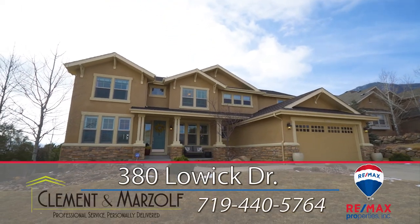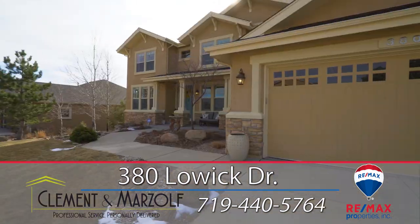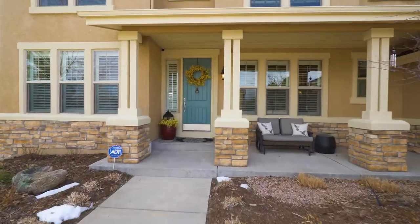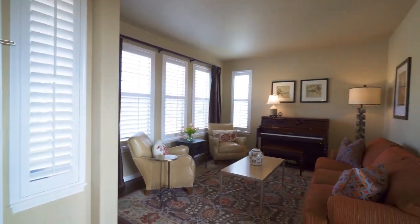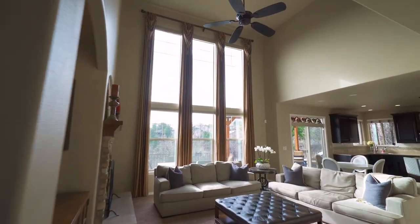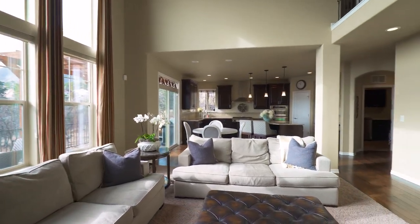From the moment you enter this gorgeous home, you'll be dazzled by its pure elegance and livability. The main level boasts tasteful colors and features such as plantation shutters, gorgeous wood floors, iron accents, and vaulted ceilings.